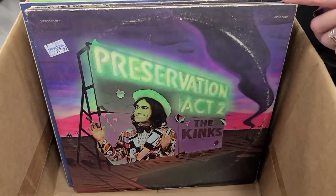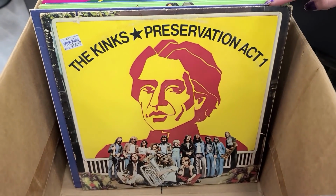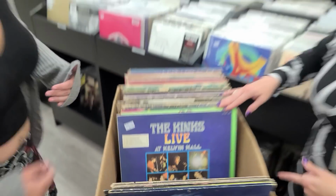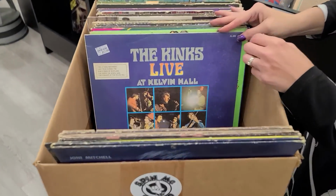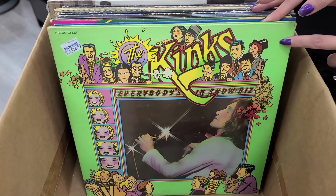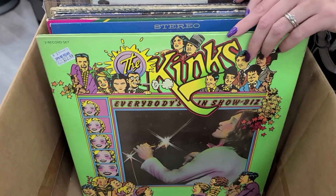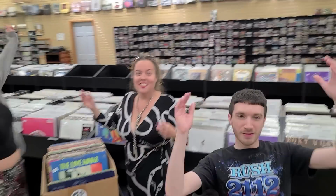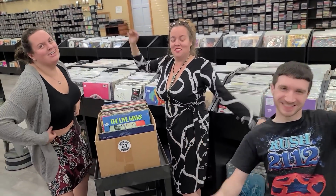Thank you very much. Preservation Act 2, and then we have Preservation Act 1. Those are badass records. What about the Kinks? And they're alive! At Kelvin Hall. Ah, nice, nice. Justin, you gotta jump in here, man. Yeah. You gotta stand somewhere close. Kinks, Everybody's in Showbiz. What? Yeah. The live Kinks. They're alive! All right. Woo!